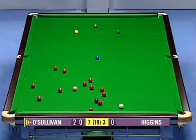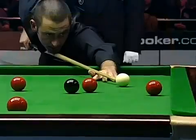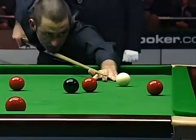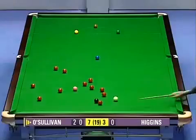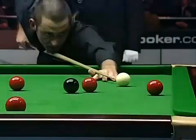Didn't push the red on that, he cannoned. That's 20. That's what he was trying there. So this is much more difficult now. And he's got to get back for the black to the same pocket. Well, he's just cueing so well. 21. Needs a little nudge again on the red.